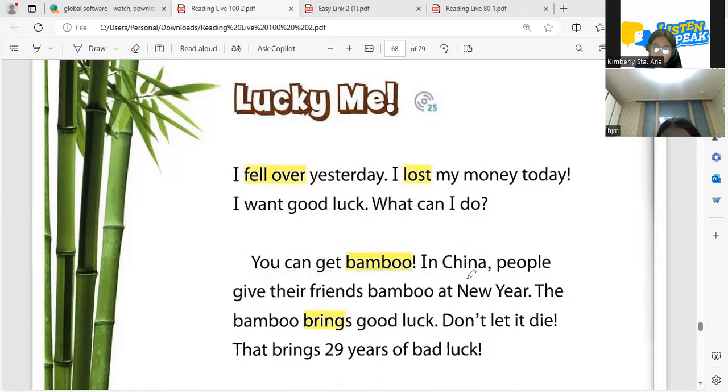You can get some bamboo. In China, people give their friends bamboo at New Year. The bamboo brings good luck. Don't let it die. That brings bad luck. Okay, let's stop there, Jimin.